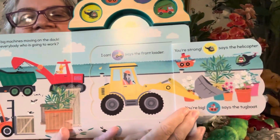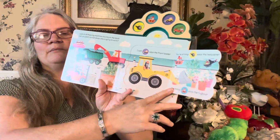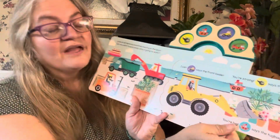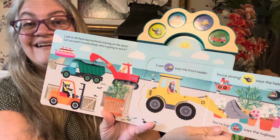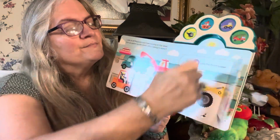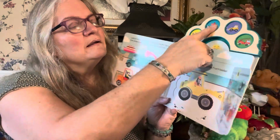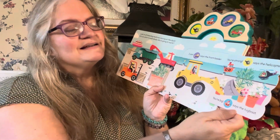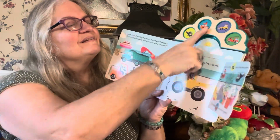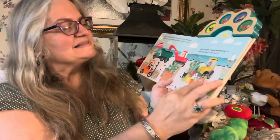I can. Oh, did you hear that horn? Beep, beep, beep, beep. He was backing up. So if you hear that sound, watch out, something's backing up. You're big, says the tugboat. That's the tugboat.